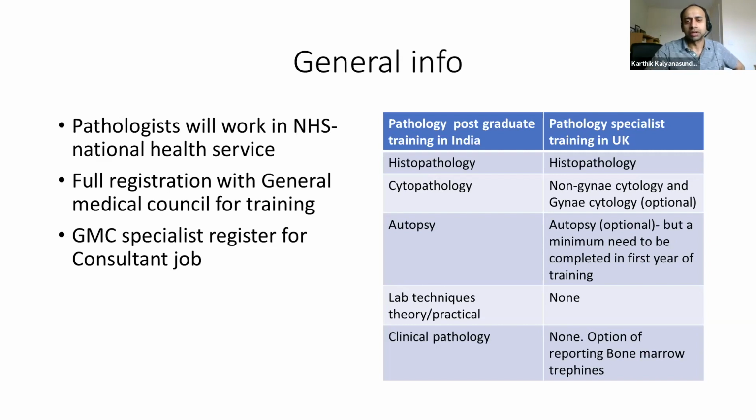So I just put a tabular column to explain. Cytopathology is there. It is now more and more divided into non-gyne and gyne cytology, because gyne cytology is becoming more centralized. It is mainly the HPV test, and then pap smear, and a different kind of workup is being done. They report all the cases via the NHS cervical cancer screening program. That's why it has been separated out, so that's optional. If you just do histopathology, you will be doing non-gyne cytology and histopathology.